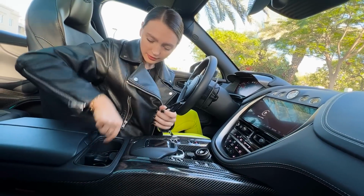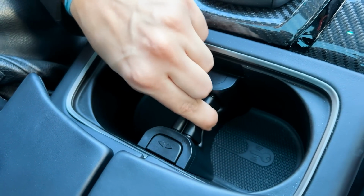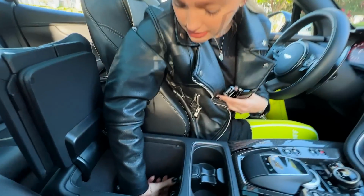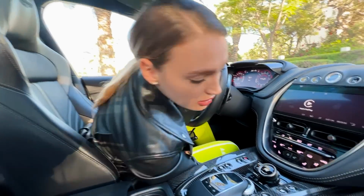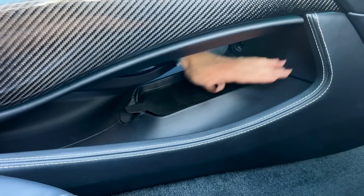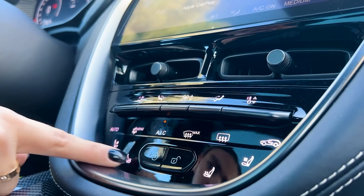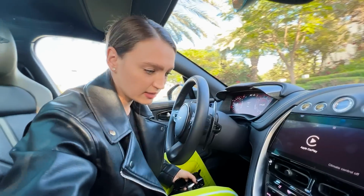And we have adjustable cup holders here, so you can make them smaller or bigger. And then once you open that, there are a couple of power outlets here and loads of space right under here. You have a nice space for your handbag, for your phone. This as well is a wireless charging pad, and these are your climate controls. So you have heated and cooling seats, everything with a button, AC, cooling.